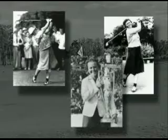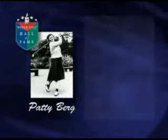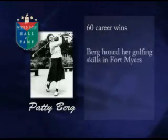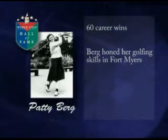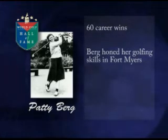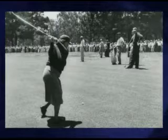But it was a redhead, freckle-faced Midwesterner by the name of Patty Berg who was probably the most famous member of the club. As a professional golfer, Patty Berg won 60 times on tour. And it was in Fort Myers where Patty Berg honed her skills, becoming one of the greatest shot makers the game has ever known. Her father was Herman Berg, who had a seat on the Chicago Board of Trade. Herman would stand out in front of Patty about maybe 20 yards, 25 yards, and make her hit balls over his head.